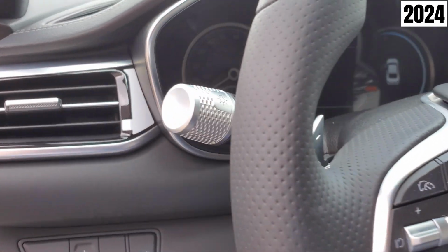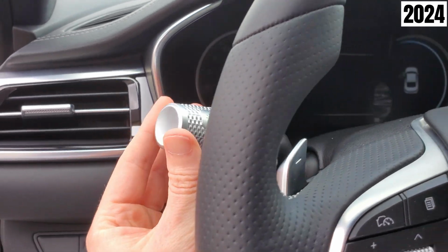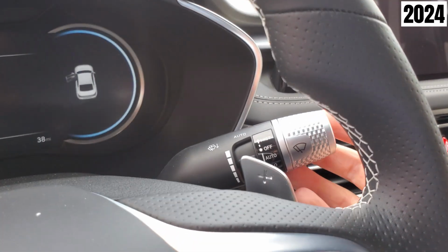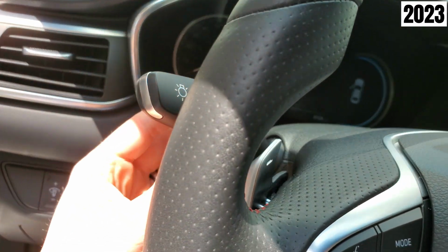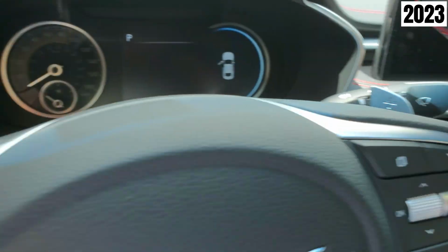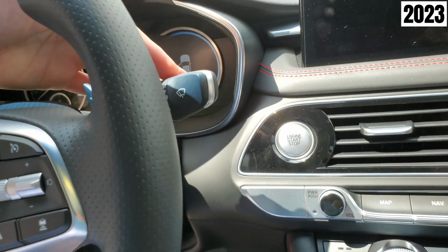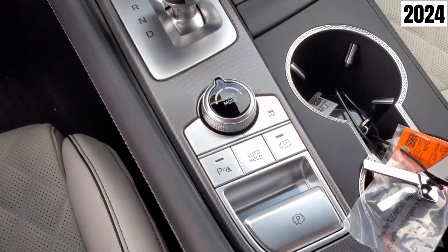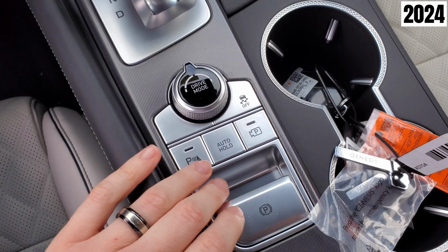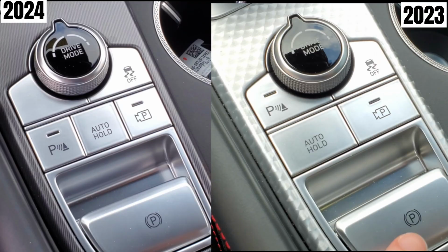But going from there, they did change the gear stalks. As you can see, they have these nice, elegant metal tips to the end of them. Whereas if we take a look at the 23 model, they're just cheap plastic, whatever. And fun fact, these are the exact same gear stalks that are on the Santa Fe as well. So, kind of sucks if you have a 23 model. Now, another little small change they did was the buttons down here on the middle console, side-by-side picture. You will notice that they kind of changed some of the buttons around, what have you.